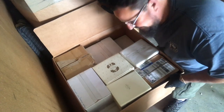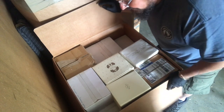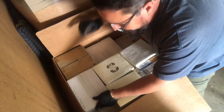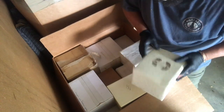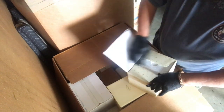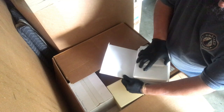Oh, you guys. This is all Lennox. Lennox. Honey pot. Votive. Look at this one. This feels empty though. This could be the case for the other pieces that we found. Or have yet to find.